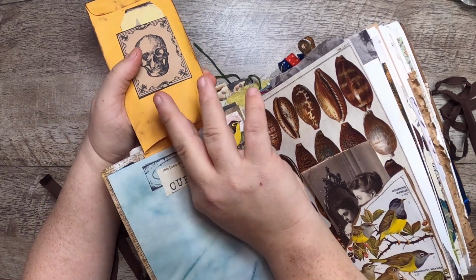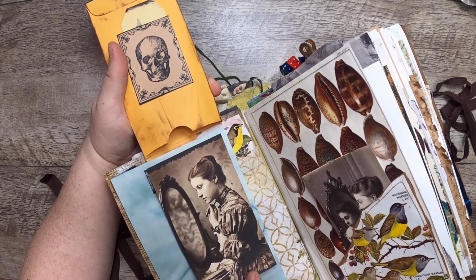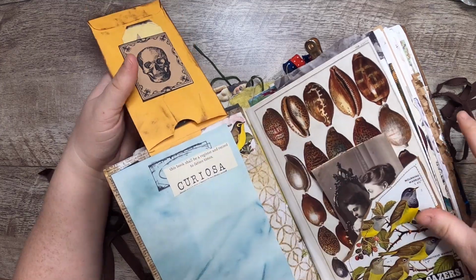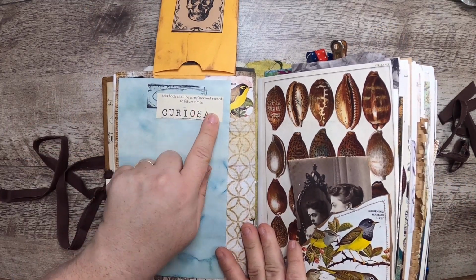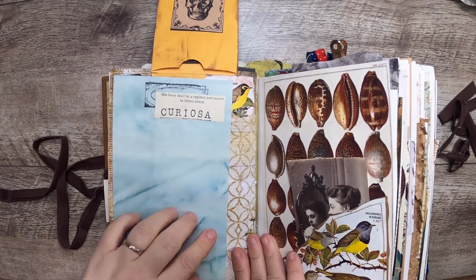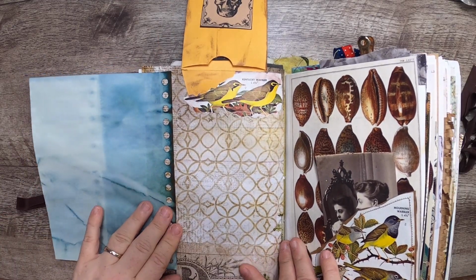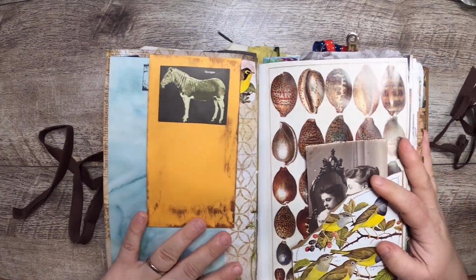I've cut a little thumb hole so that you can reach in and pull out this journal card. She has no reflection. That pops back in there. And then this says, this book shall be a register and record to future times. And I've done some stamping of the word Curiosa. This is cabbage dyed paper. So this tips out. We have some birds in here, Kentucky warblers.